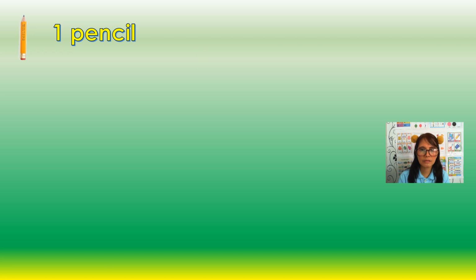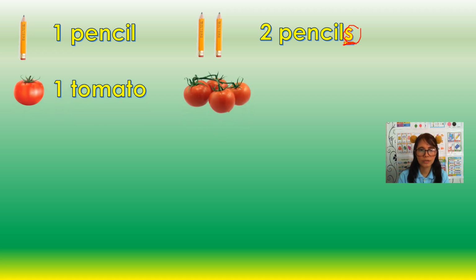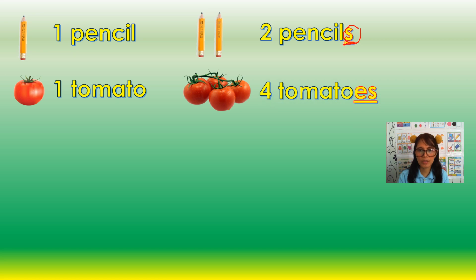One pencil, two pencils. Two pencils, you add S. If it is one, no S. But two pencils, just add S, okay? One tomato. Four tomatoes, you add ES, okay?